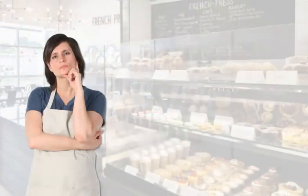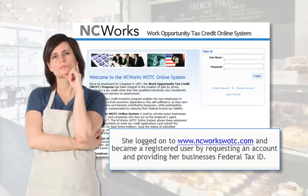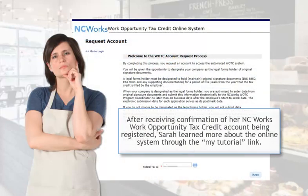Step 3. Sarah remembered applying for WOTC in North Carolina is made easy with an online application process. She simply logged on to www.ncworkswotc.com and became a registered user by requesting an account and providing her business's federal tax ID. After receiving confirmation of her NC Works Work Opportunity Tax Credit account being registered, Sarah learned more about the online system through the My Tutorial link.